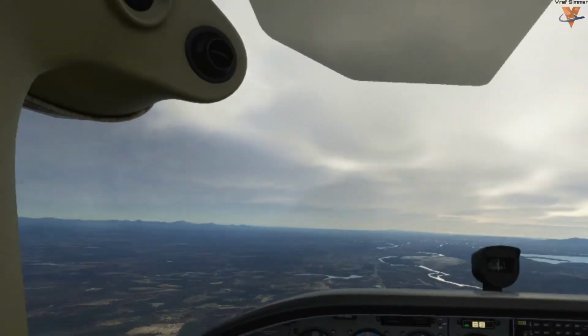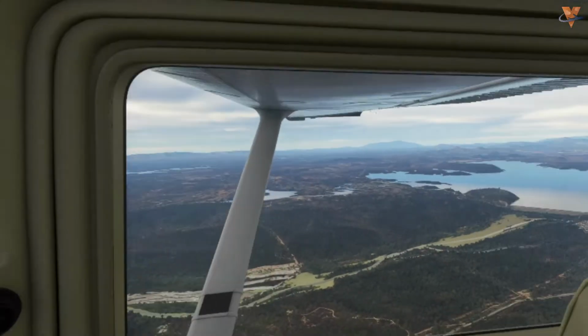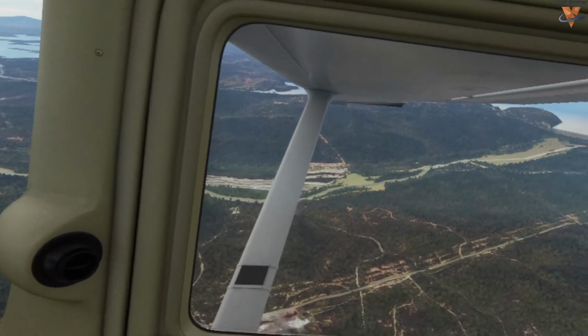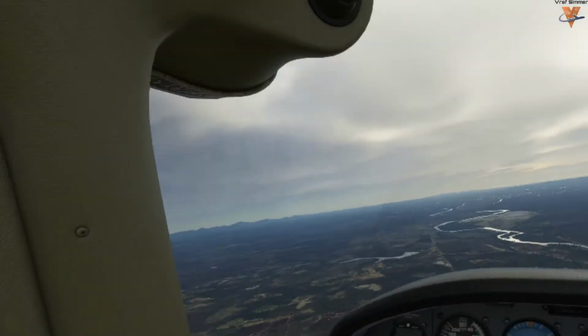This must be the town of El Fuerte off the nose here. And I'm thinking that's maybe the railroad down below our right wing that heads toward the Copper Canyon.